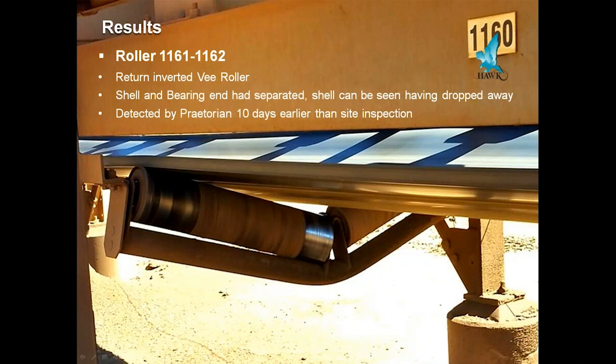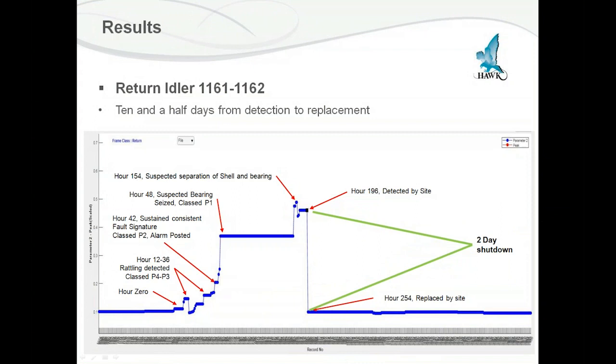So this one here. At hour zero, this is the last time we considered that to be in good condition. Hour 12 to 36, the rattling really kicked up. We class this as a priority 4 or priority 3 detection at this point between that area. We'll talk about that. Priority 1 being the highest, and that's kind of the drop everything, go have a look at this because it might rip your belt in half. Priority 2 is going to talk about when you look at an inspection, which one should you go and look at?